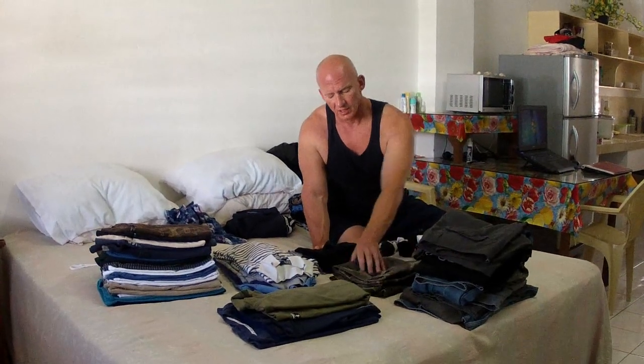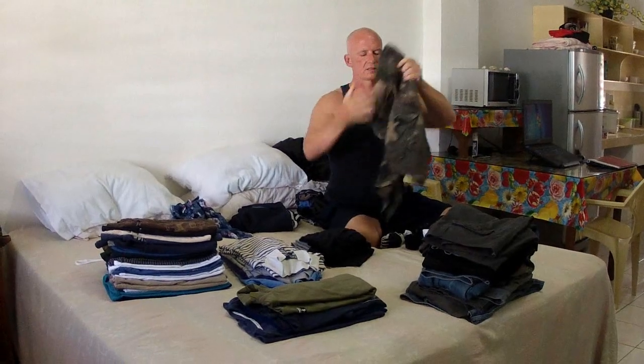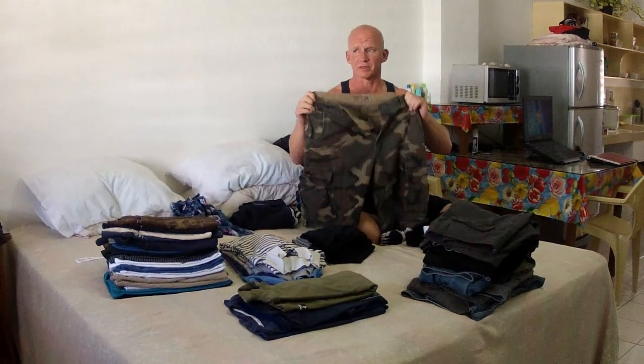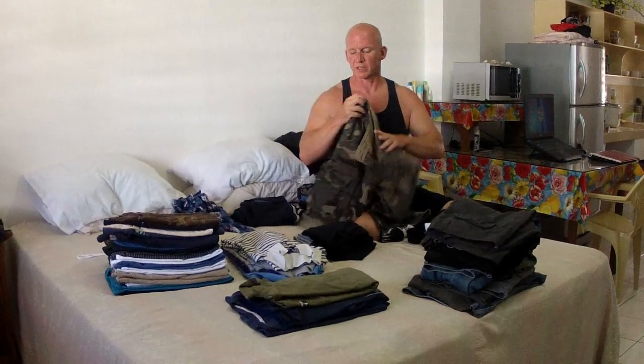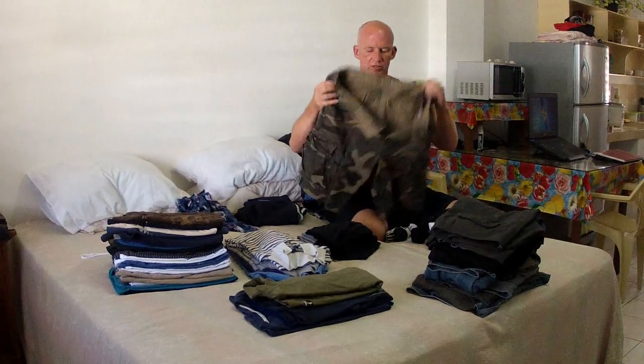Shorts. Cargo shorts are the best here. These are some little camouflage ones. I got a collection of cargo shorts. These are really useful because again, when you're going to do a lot of traveling around, typically on a scooter or on a motorcycle, you don't want to be carrying around a backpack all the time, so you can use the cargo pockets here to store your stuff.